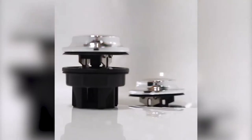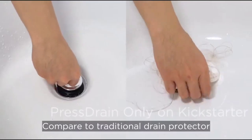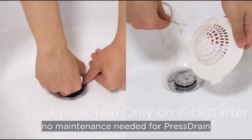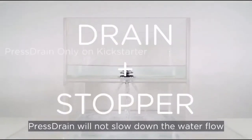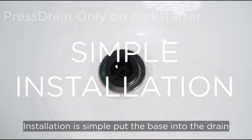The hollow form of the base ensures that water flows effortlessly through Press Drain. Also, the flow of water will bring all of the hair with it, either going through the Press Drain or being sliced to bits.